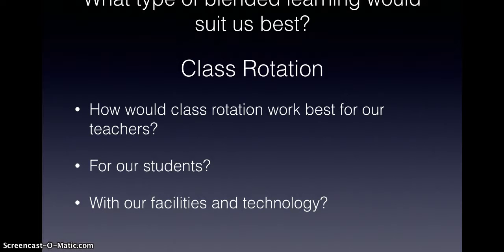So how would it work with our facilities and technology? Our facilities could support the use of classroom rotation. We have small classroom sizes, so classroom rotation would actually work. We know that in some classrooms, having students get up and move around the room is not feasible. So maybe having the technology shift around the room itself along with the teacher could be one of the best ways to achieve that.